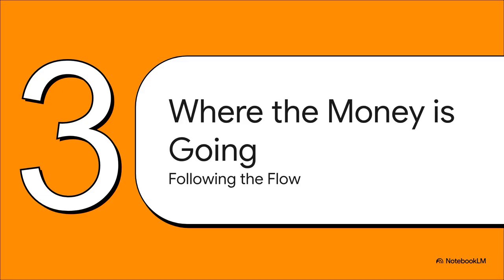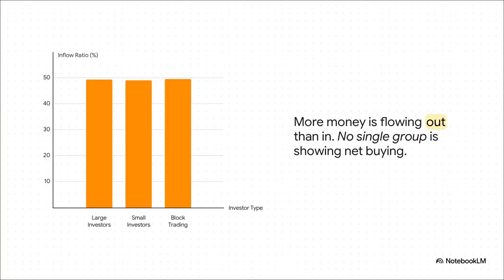Now, chart patterns are one piece of the puzzle, but to really understand what's happening, you have to follow the money. Where is it actually going? Is it flowing in or is it flowing out? And wow, this is really telling. It doesn't matter if you're looking at the big institutions or the small retail investors like you and me, the story is exactly the same. The inflow ratio is below 50% for everybody, which means one simple thing: more money is leaving the stock than coming in. People aren't stepping up to buy the dip. It looks a lot more like they're quietly heading for the exits.